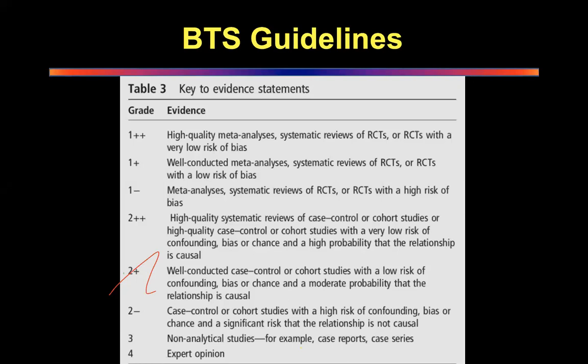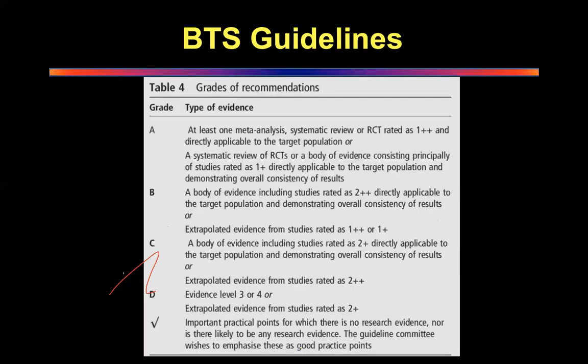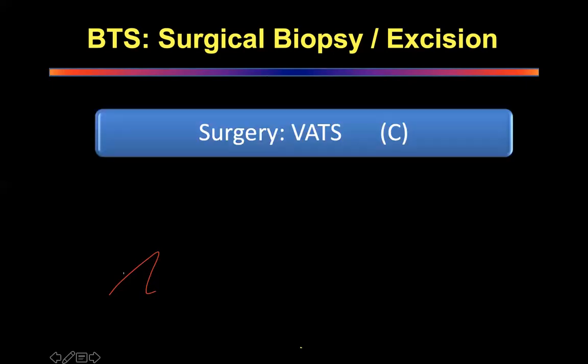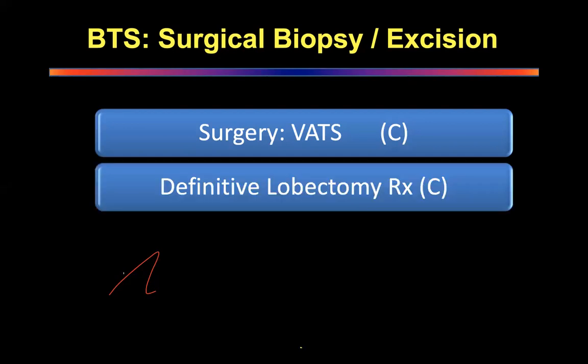Now, a couple of points of BTS which are very important, which have not been included in the ACCP guideline. BTS has used these grades of recommendation, but some particular points which I want to highlight are very well written in the BTS, things about surgical biopsy. So BTS has recommended VATS, which the ACCP has also recommended. But the other important thing is that if you are there on table and you've got a nodule, you take the nodule, send it for frozen section, and if it comes back positive, you can do a definitive lobectomy in the same anesthesia. This is part of the guidelines.